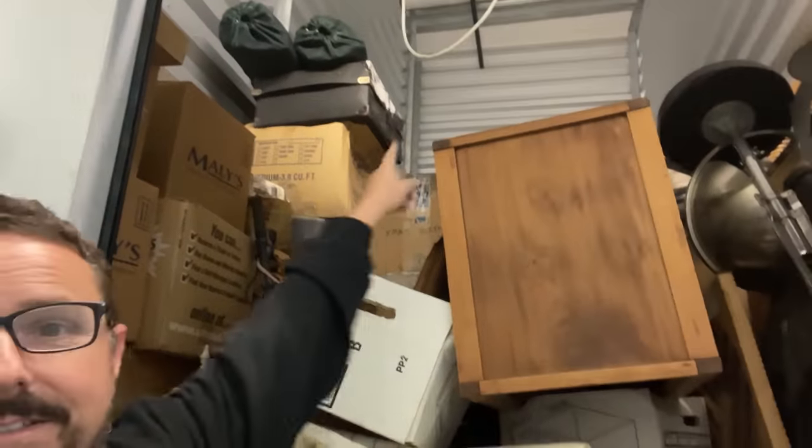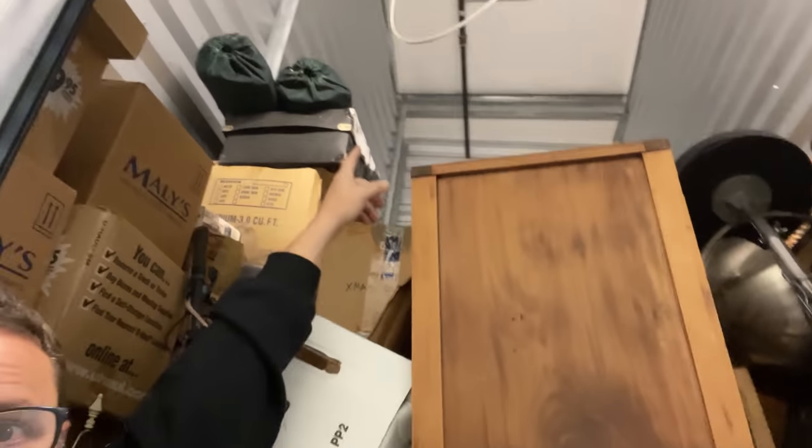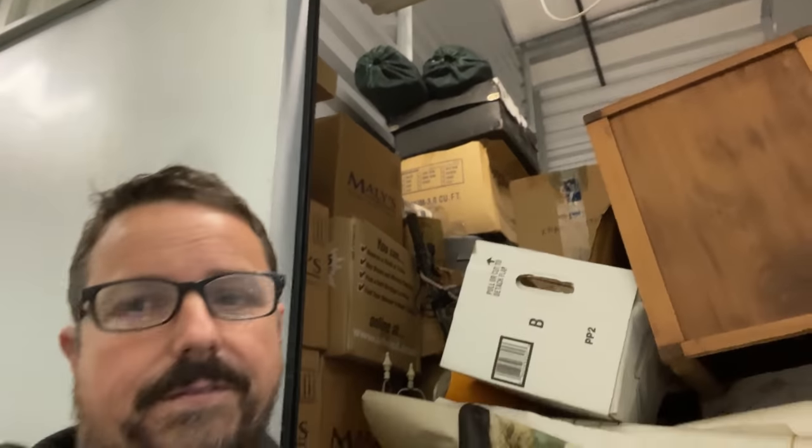And he showed me where the lights are. So we got light. Way better, way better. Look at the ceilings in this place. It goes so far up. Man, if you put some big shelves in here, you could fit a ton.